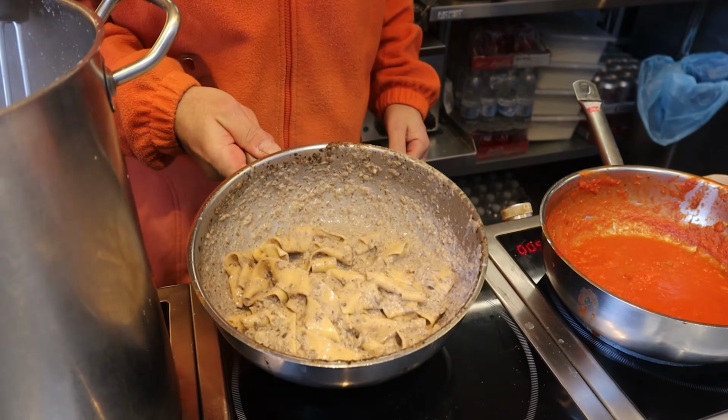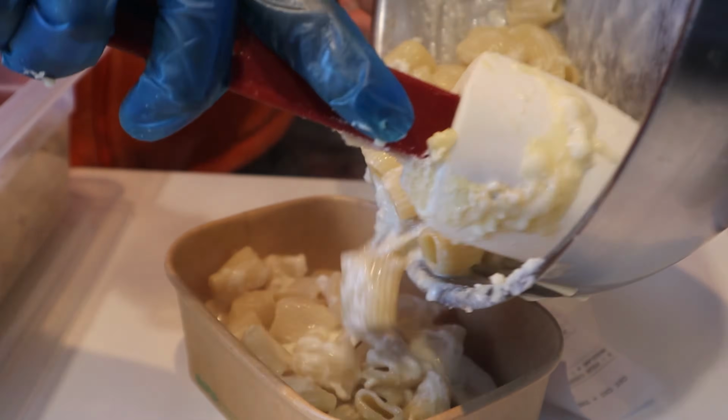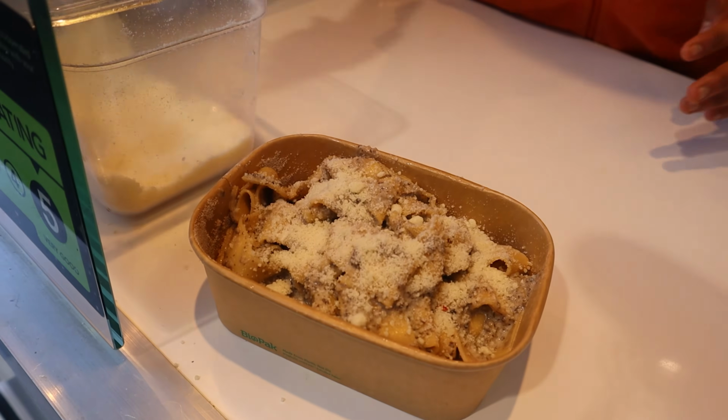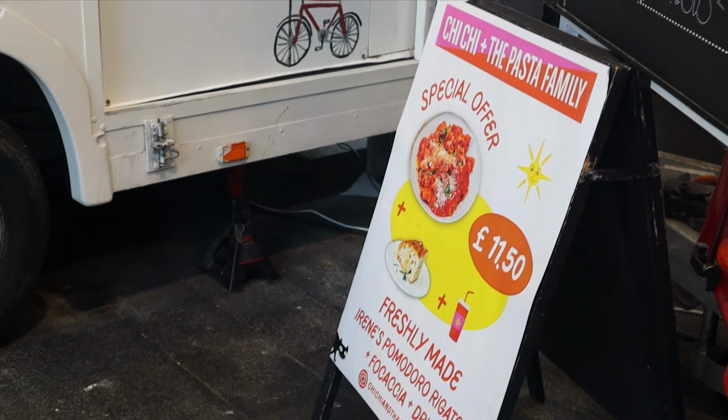spots here. Alright guys, we've come to ChiChi and the pasta family to try some incredible fresh pasta. This place is renowned in Old Spitalfields Market for its freshly made pasta. They make it from scratch in a pasta machine, boil it in front of you and cook it up in a pan. Not too many options on the menu. They've got a decent range. It means they can hone in on their craft. They hail from Milan in northern Italy and they've been here for around 7 years.